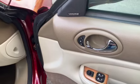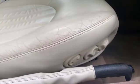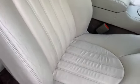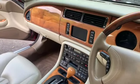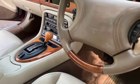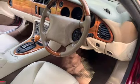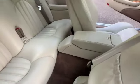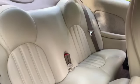Electric windows, got memory seats, electric seats as you can see there. All the footwell is in great condition as you can expect. These seats haven't been touched. The ivory leather. Again, another extra. It's got the satellite navigation, foam prep, air conditioning. It's got the lot. And I genuinely believe it's the best colour combination you could ever have.